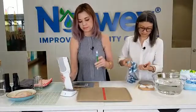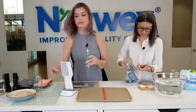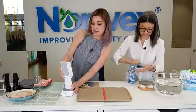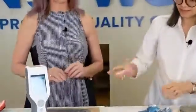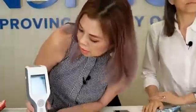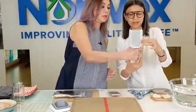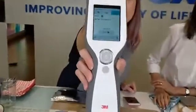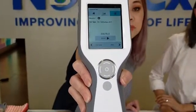Now it's important that we do not... okay. I'm going to open it here and put it inside. And then I'm going to press start, and I'm going to turn it around, so you can actually see when it is done. Okay, all right, can you read out the reading? 306 RLU. I'm not sure whether you can see. I hope you guys can see. It's 306 RLU. That's the relative light unit, the measurement of the ATP.